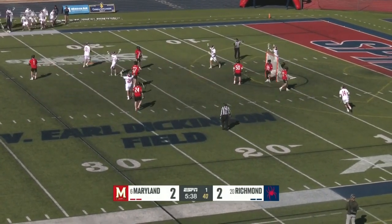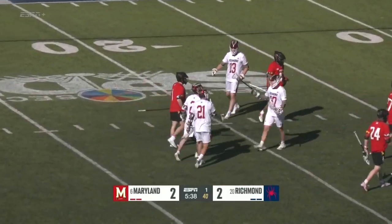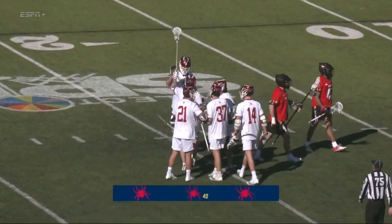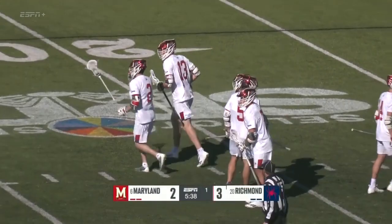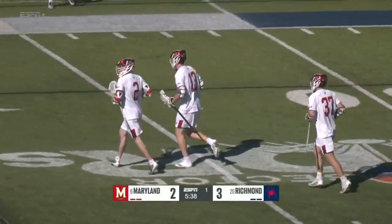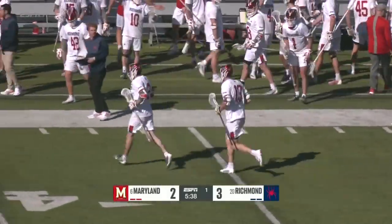Here's a shot and a goal for Richmond. They go back in front. They're at 3-2 now. Spiders take the advantage as they find a way to score here with 5:38 left in the first. And again, Maryland trying to get some new guys acclimated into the defensive end.